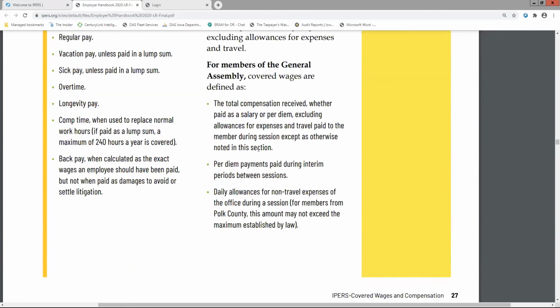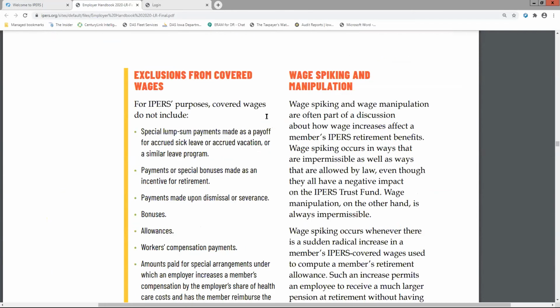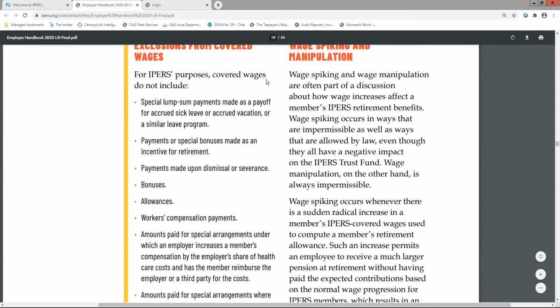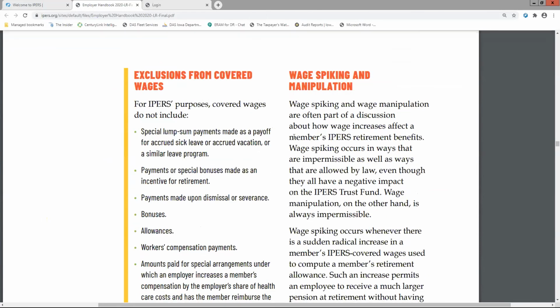These plans must be certified each year. If the Section 125 annual certification form is not received, then the cash option amount cannot be covered for IPERS purposes. This rule changed and took effect on January 1st, 2017.